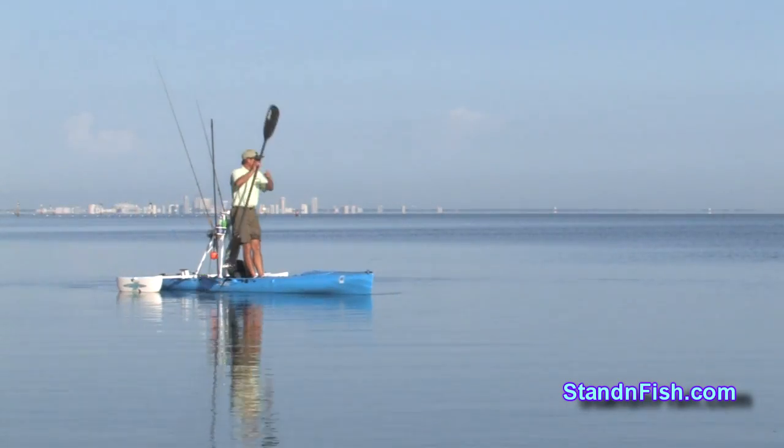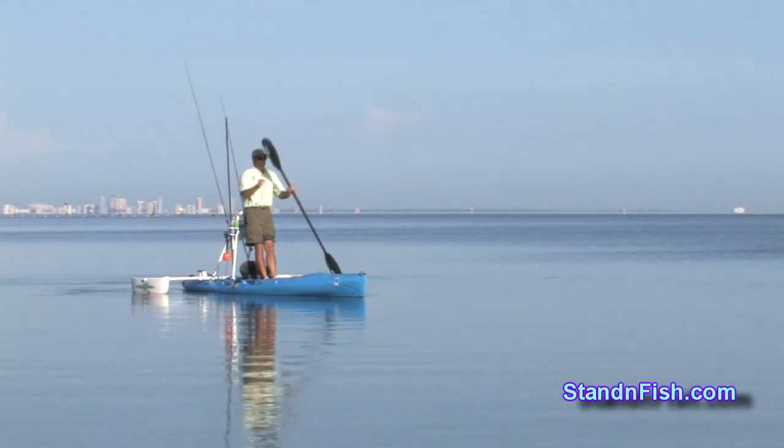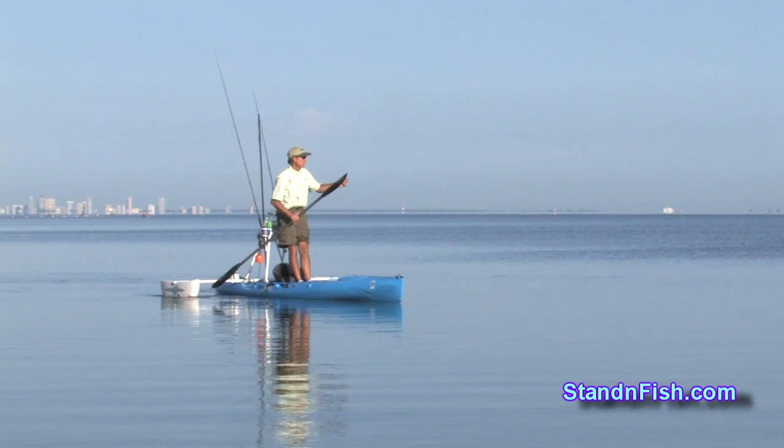I always knew I wanted to stand and fish out of the kayak because kayaks by nature are rather unstable. There are a chosen few athletes, if you will, that can stand in a kayak and fish out of it, but us normal people struggle trying to stand up, and certainly when you hook a fish, it's very difficult to fight a big redfish or a pike or a big bass or whatever you fish for from the standing position.